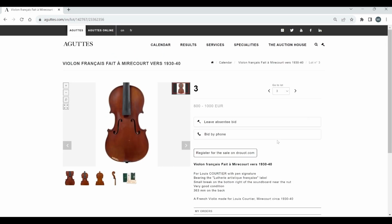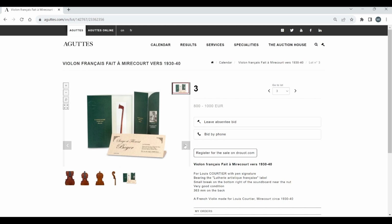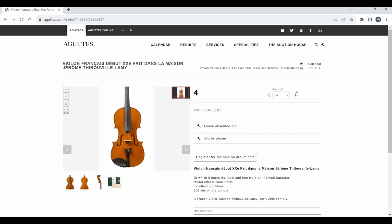French violin, Miracle 1930, 1940 for Louis Courtier. Nothing too crazy here. Actually quite a nice back there. Might not come up so well on the screen because it's a bit small, but yeah, nothing crazy. 800 to 1000 euros. Interesting enough, 363 though, very long back. Again, the French, they love those long backs for some reason.